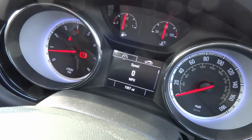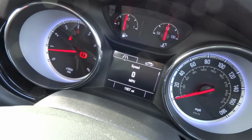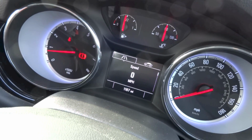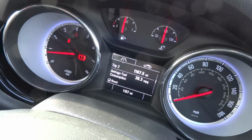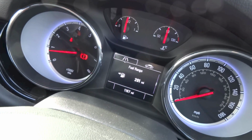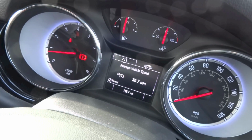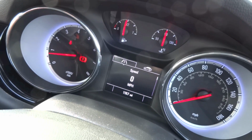Use the wheel to go through the different sub-menus, or use the menu button to go through the different main menus. Right now, you do have your driving data with your digital speedometer, trip 1 and average fuel consumption for trip 1, trip 2 with the same set of data just depending on when you last reset it, range, instant fuel consumption, average speed, timer, and back to your digital speedometer.